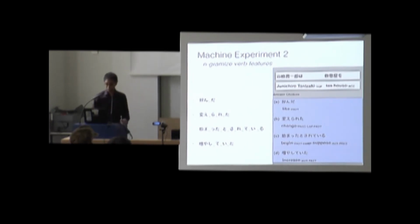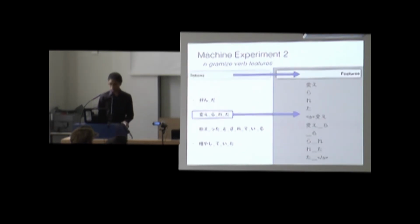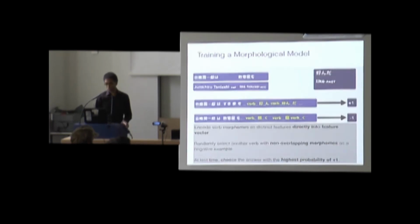So on the right, you have the same example from before. On the left, you have the segmentation. And then you can see that from this, you get n-grams based on these segments. So here we show how this is going into the classifier. So you have unigram, bigram tokens, and then in yellow you have the verb tokens.